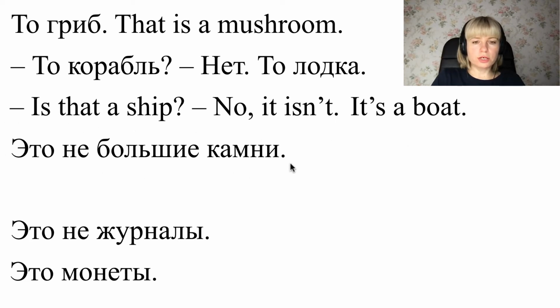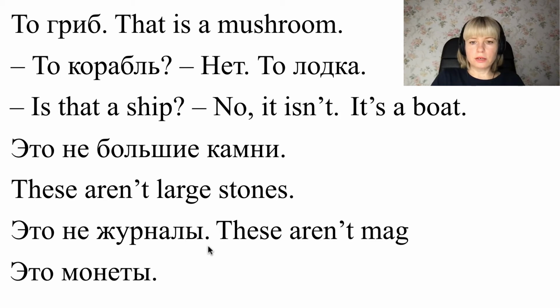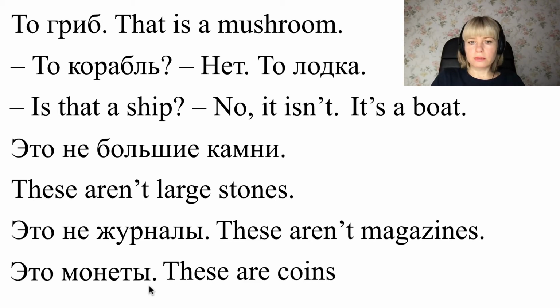These aren't large stones. These aren't magazines. These are coins.